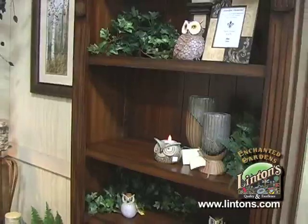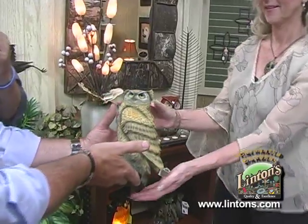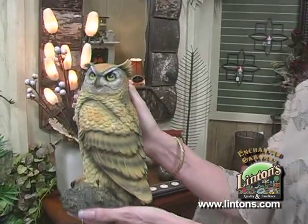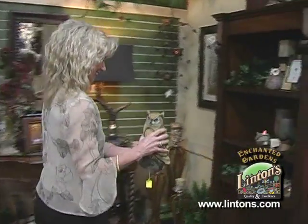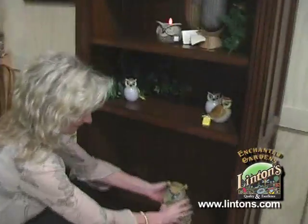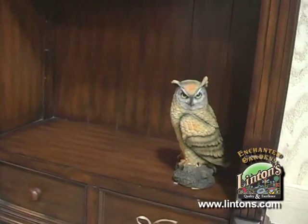It's one of the larger ones, and this one is $14.99. Now, this is more of a manly owl, wouldn't you say? A man's man owl? Yeah, we've got some feminine owls, and we've got some masculine owls. You're right. Very good. And they all, of course, contrast and complement each other here in the setting at Linton's.